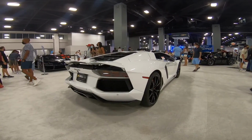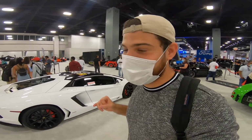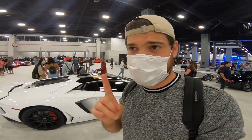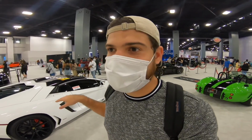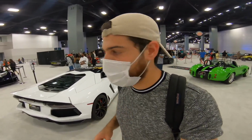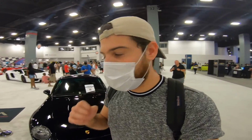A Lamborghini Aventador. Naturally aspirated 6.4 liter. I believe it's a 6.4 liter V12 engine. This would definitely be in my 10 car garage. An SV though.